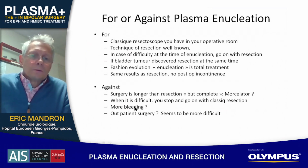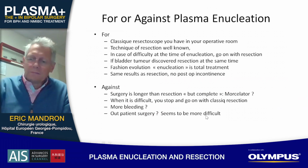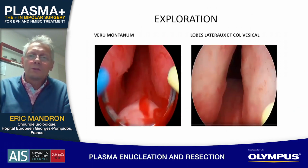Perhaps it's a little bit more bleeding. You have a little bit more bleeding than with laser. You don't know. And also, the question is, is it possible to do this surgery as day surgery? It seems to be difficult in my opinion. So I prefer to keep the patient about 2 days in the clinic. I will show you some slides showing the different steps.